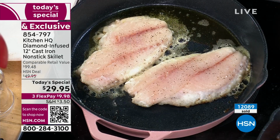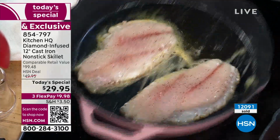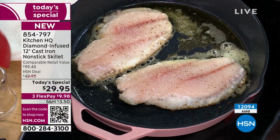My fish is looking pretty good now. I can tell because the color has started to show that it's cooked. The skin is already crispy. This is basically now just like a non-stick pan, but with the power of cast iron. You can do this, right, Natasha?